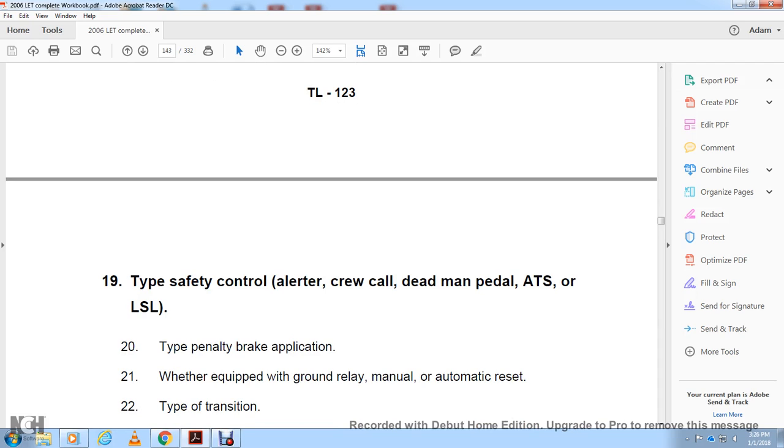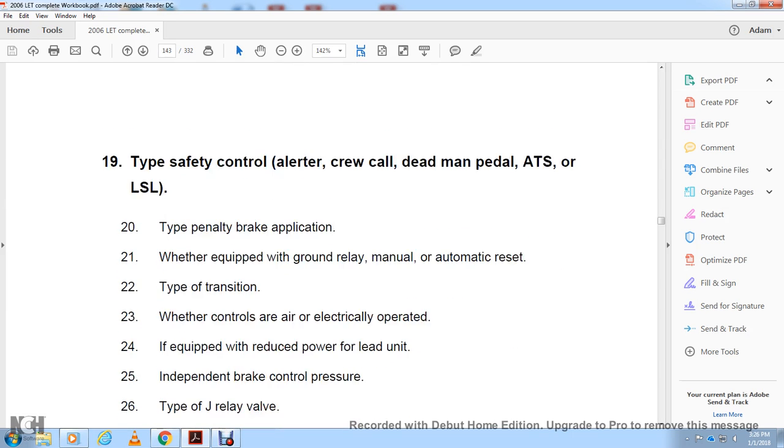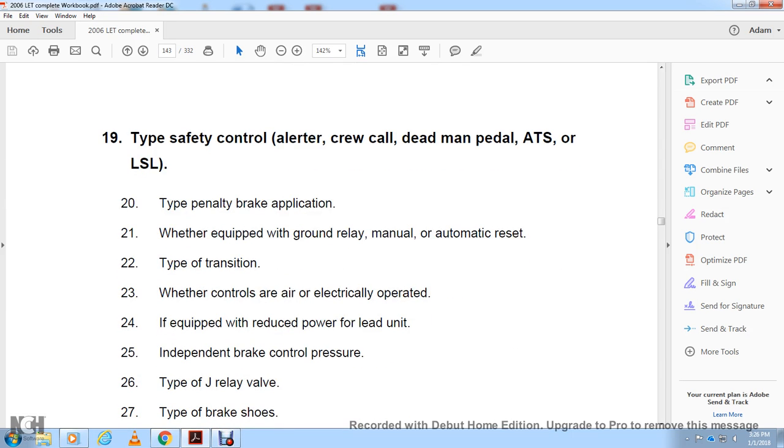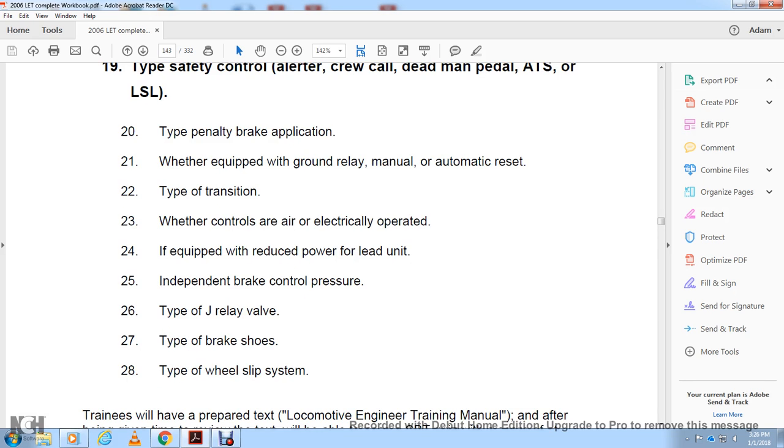type of safety control, alerter, crew call, dead man pedal, type of penalty brake application, whether equipped with the ground relay, manual or automatic reset, type of transition, whether the controls are air or electrically operated, if equipped with the reducer power for the lead unit, independent brake control pressure, type of J-relay valve, type of brake shoes, type of wheel slip system.